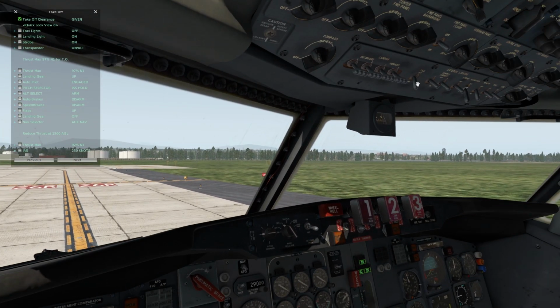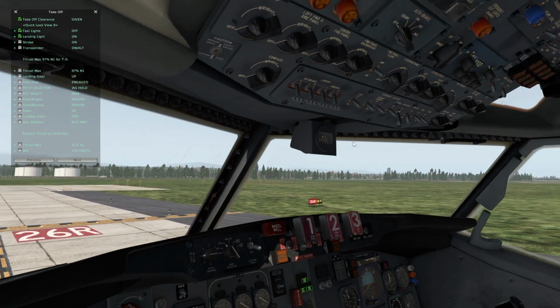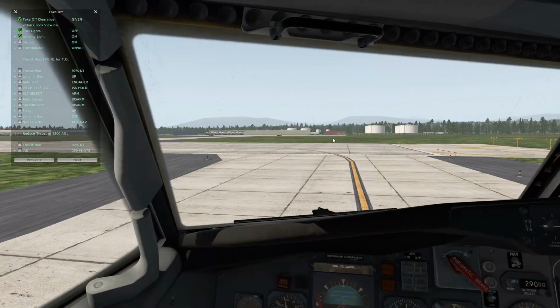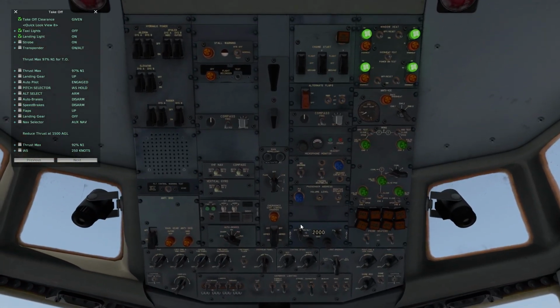So, this says to turn the taxi light for takeoff. I don't know about that, but anyway, taxi light off, landing lights on. Probably don't really need the... well, no, I think it's pretty standard practice to have those on in the daytime. Transponder. TARA.